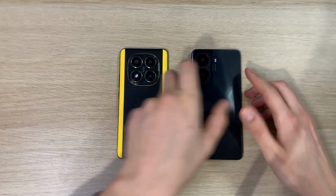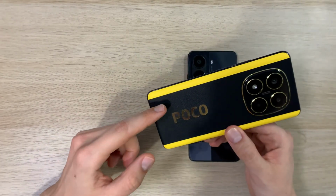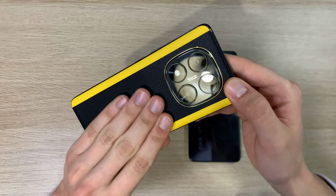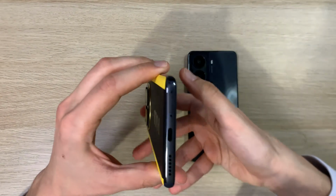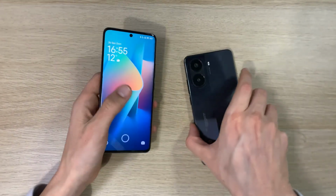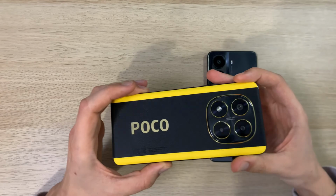We can notice that they feature quite bold designs, at least in terms of colors, especially on the Poco X7. We have this model in black and yellow, featuring a faux leather finish. I must say it feels great to the touch, making the Poco X7 really enjoyable to use because, with its rounded edges all around the frame, it's very comfortable to hold and is more compact compared to the X7 Pro, which actually has a boxy design.